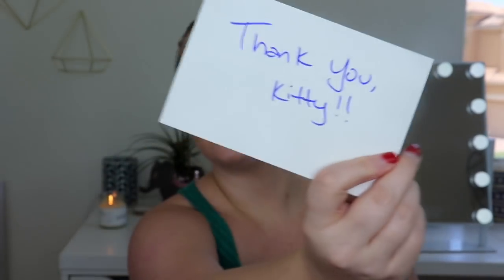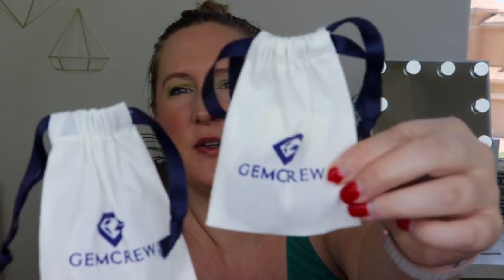So when I open it up, this is what I see. There's a card on top, this is GemCrew, and then it shows some of the options, I guess, and then it says thank you, kitty. Let's see what is in here. I seriously have no idea what to expect. So there are some little bags that say GemCrew on them. There isn't a card that says pricing or anything like that. So we shall see.